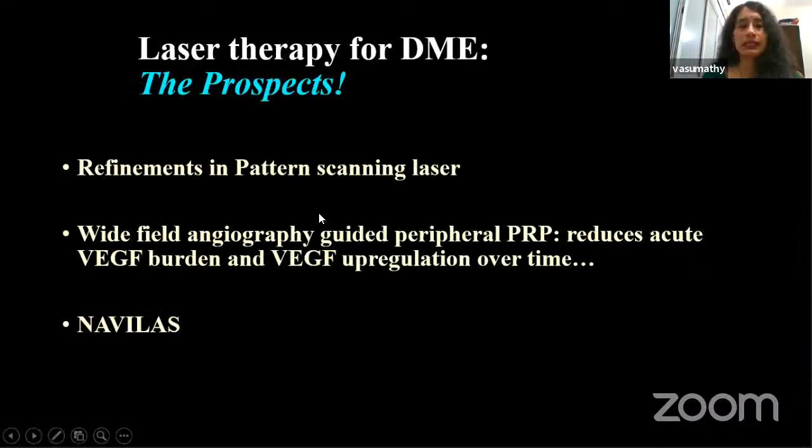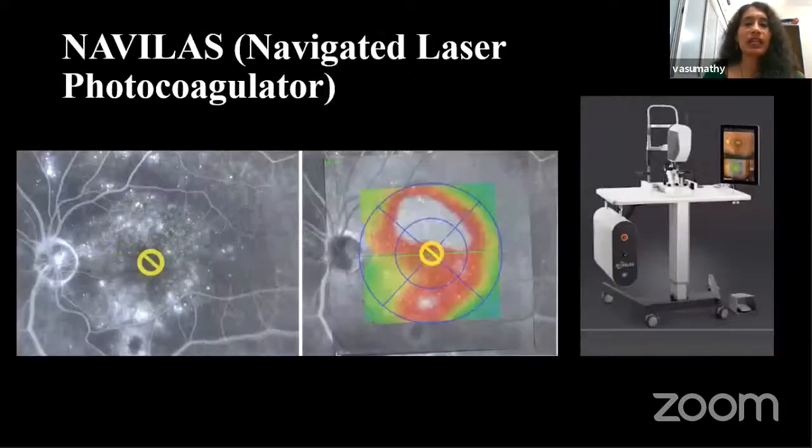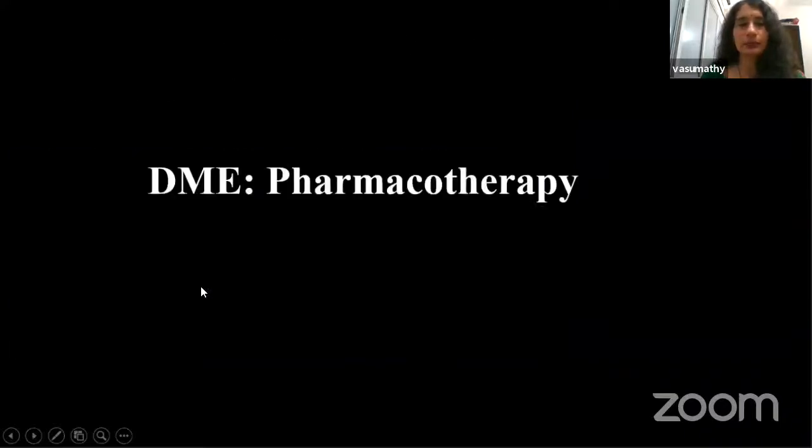And of course, the Pascal laser has refinements, like the endpoint management in the Pascal using the yellow laser now. A wide field angiography guided peripheral PRP is also said to help in the treatment of diabetic macular edema because it reduces the peripheral VEGF burden and the VEGF upregulation over time. And the very exciting NaviLas, which is navigated laser photocoagulation. This is a machine wherein, in real time, you can decide where the laser spots are going to be placed, and the machine places the laser spots beautifully as seen here.